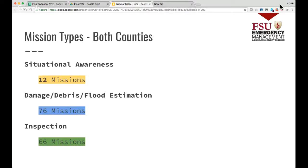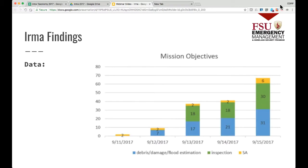So mission types in both counties. We flew 12 situational awareness missions, 76 damage, debris, and flood estimation missions, and 66 inspection missions. And let's look at how that breaks out by day. So on September 11th, relatively low. That's when we were in Collier County, Putnam County.